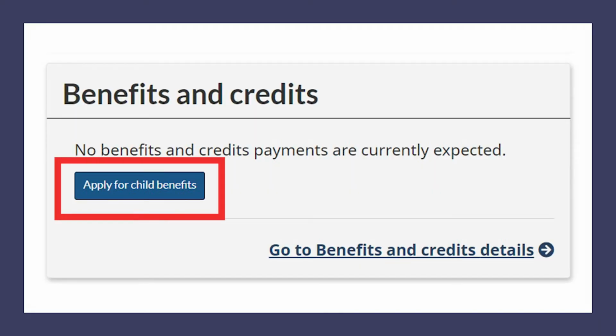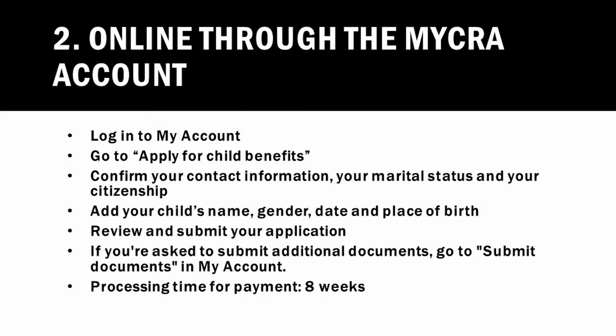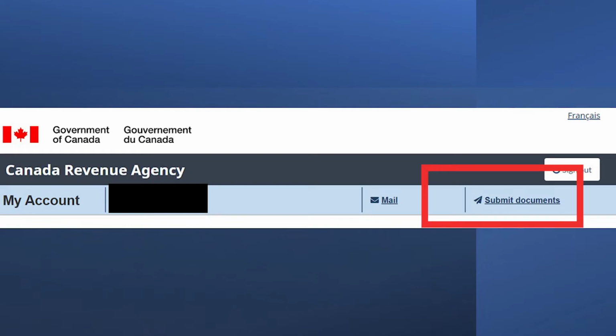Option number 2 is through your online CRA account. If you did not apply for CCB when you first registered your newborn, you have the option to apply using your personal CRA account. The steps to applying online through the CRA are also very quick and easy. First, you log into My Account, go to Apply for the Child Benefits, confirm your contact information, your marital status, and your citizenship. Add your child's name, gender, date of birth, and place of birth. Review and submit your application. Now, if you're asked to submit additional documents, go to Submit Documents in My Account. The processing time for this option is also 8 weeks.